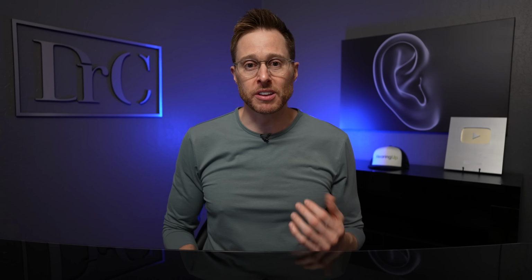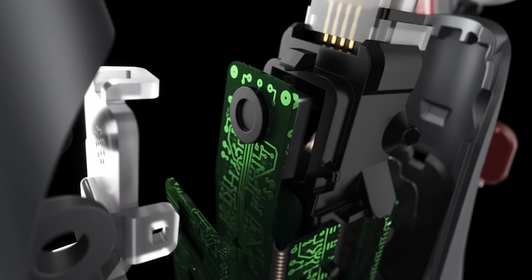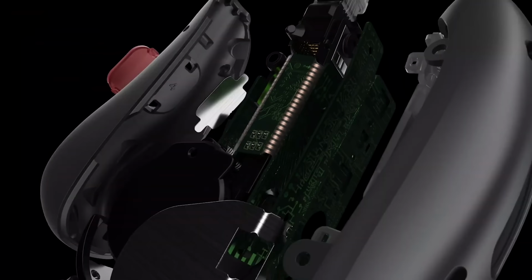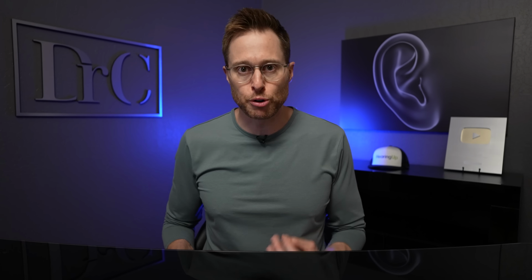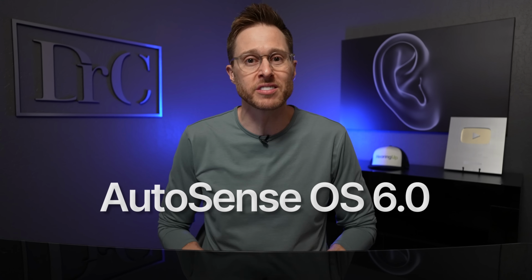In addition to the DeepSonic chip that I briefly mentioned earlier, this hearing aid also has a second new chip called the ERA chip that replaces the previous generation Prism chip that we had inside of the Lumity line of devices. This new and improved ERA chip allows for some nice new features, including the new AutoSense OS 6.0.